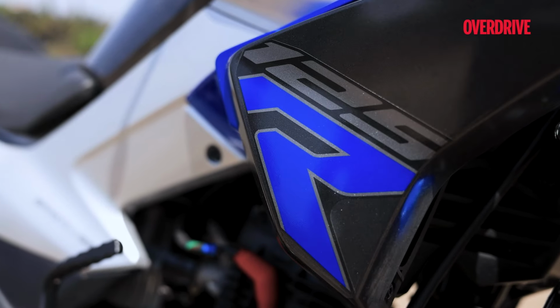The belly pan is a bit on the meh side, but those protruding headlights, they are like the eyes of a predator, making the Raider look a tad less adventurous in comparison. Decked out with LED lights all around and some snazzy graphics, the Xtreme does have a bit of a premium swagger. But it only comes in 3 color options as of now.